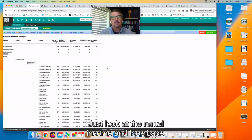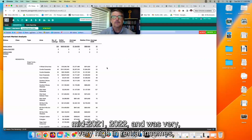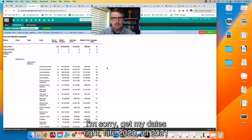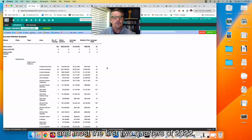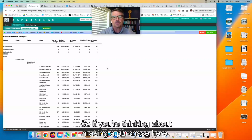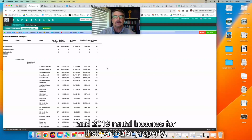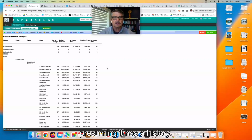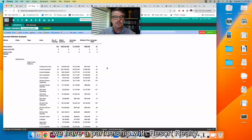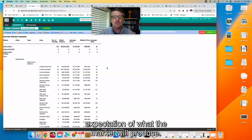Just look at the rental income and look back. We know that late 2020, all of 2021, and the first 2 quarters of 2022, rental incomes were very, very high, and then it started to get a little soft, or at least the amount of bookings per week. So if you're thinking about making a purchase here, I would encourage you to ask your agent to look at 2018 and 2019 rental incomes for that particular property, presuming it has a history. And if not, request a projection from, obviously we have a partnership with Resort Realty. We can get that done for you through them to give you a realistic expectation of what the market will produce.